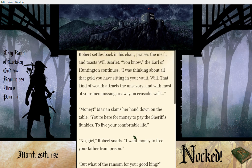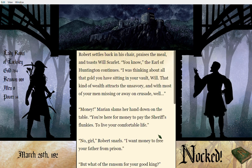Robert settles back in his chair, praises the meal, and toasts Will Scarlet. You know, the Earl of Huntington continues, I was thinking about all that gold you have sitting in your vault, Will. That kind of wealth attracts the unsavory, and with most of your men missing or away on crusade, well... Money! Marion slams her hand down on the table. You are here for money to pay the sheriff's flunkies, to live your comfortable life. No, girl. Robert snarls. I want money to free your father from prison.